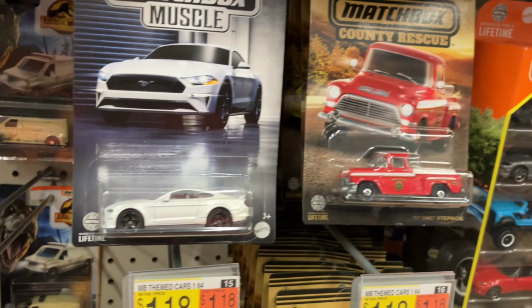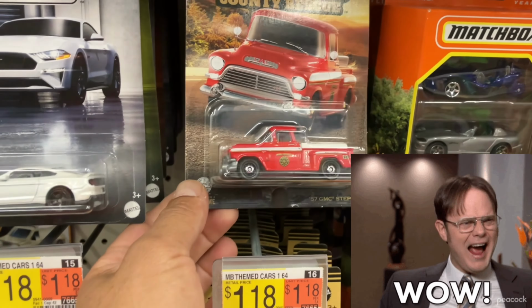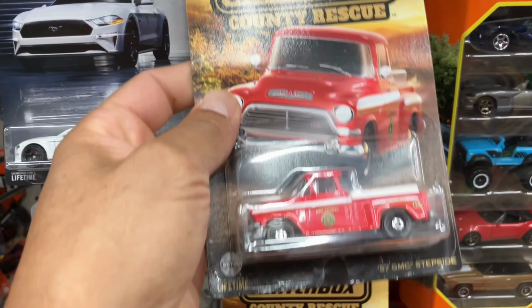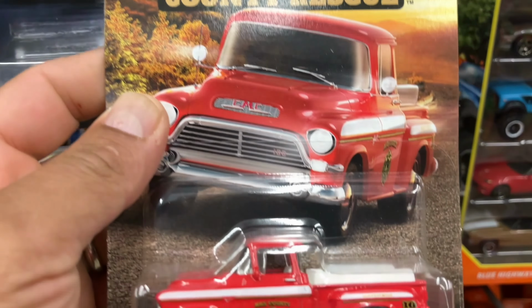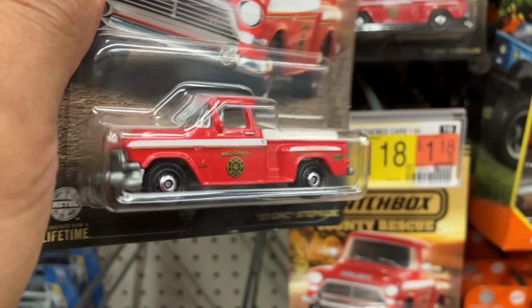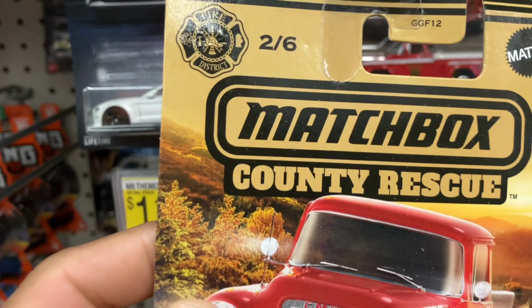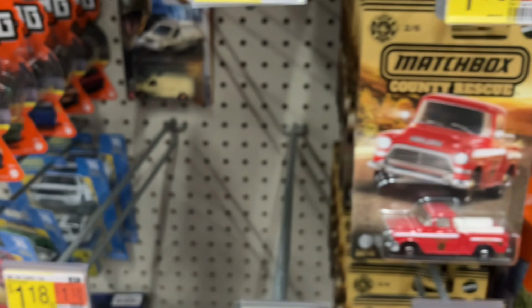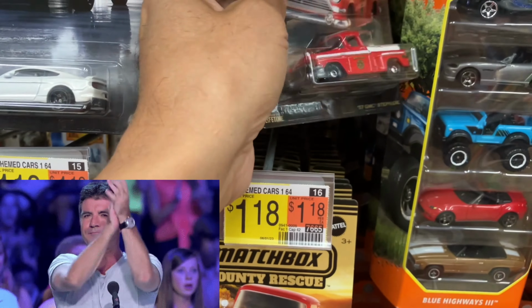Ooh, we got some more Mossum. Awesome. Oh, what is this? Wow, we got a good day going on here today. The new Matchbox County Rescue. I've seen somebody posted this the other day. All right, so that's number 6. What do we have? The GMC step side. Awesome. So that's number 6.